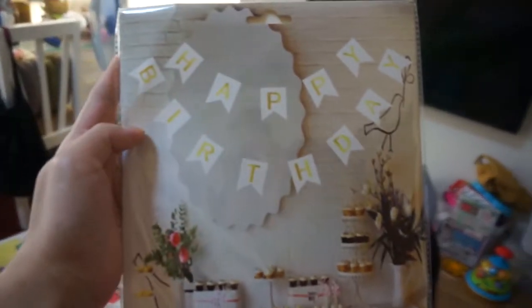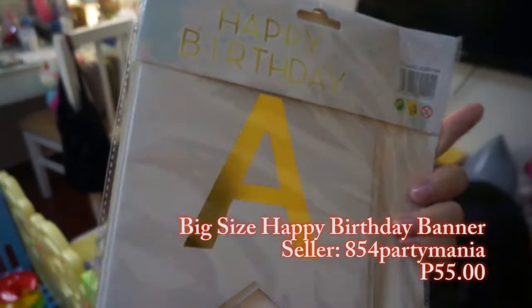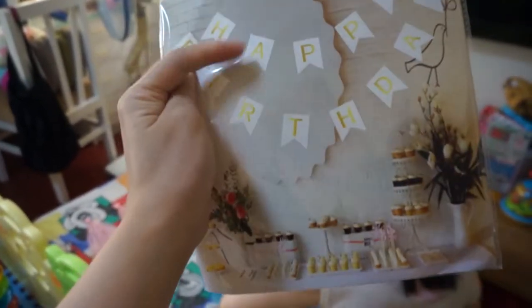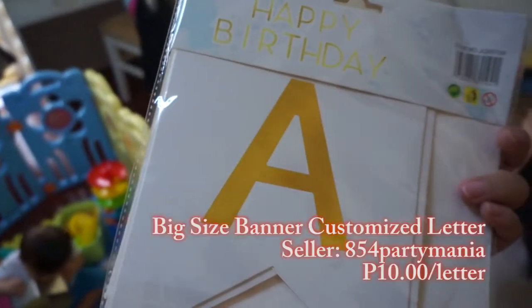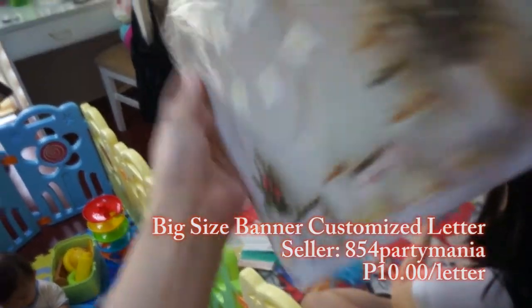Yan. I got this pala. Happy birthday na, anong tawag dyan? Garland. Banners. Yan. Happy birthday. It says happy birthday. Kinuha ko white siya kasi I also ordered yung per letter niya na nakalagay Nico and Nia. Yan. So, yung Nico Nia, inayos na namin kasi we will be using them sa photo shoot. Ayan. Ganyan yung itsura.